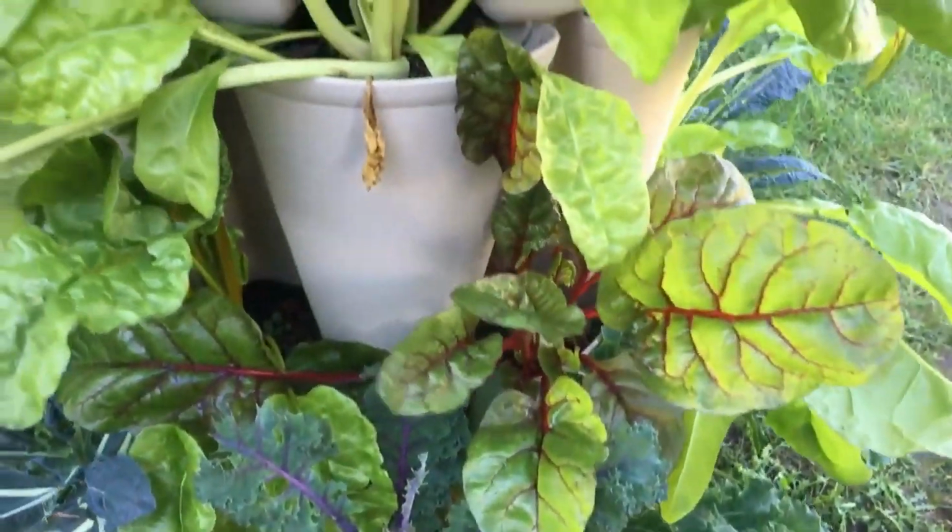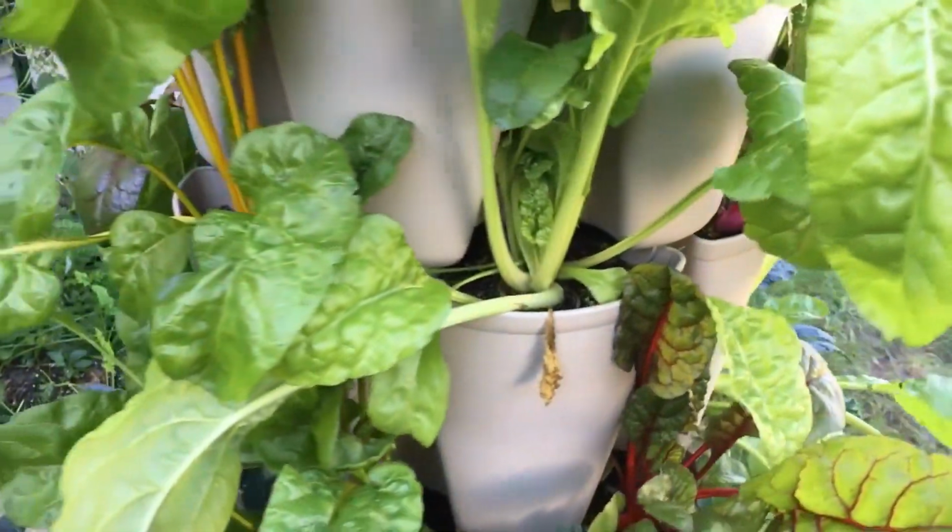Am I the only one that thinks that Swiss chard smells like hay when it's cooking? Let me know in the comments what you think.